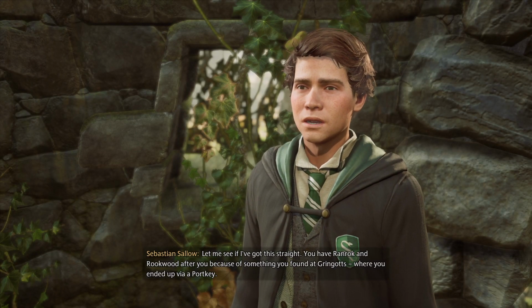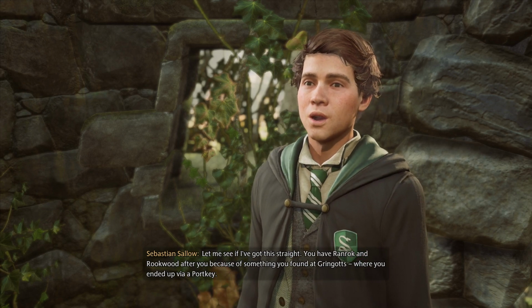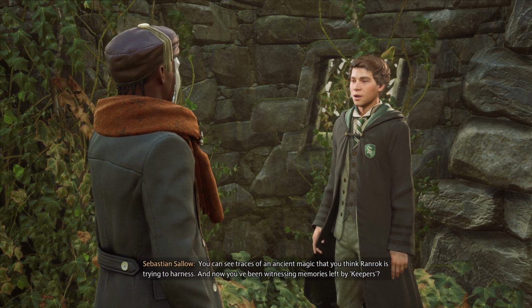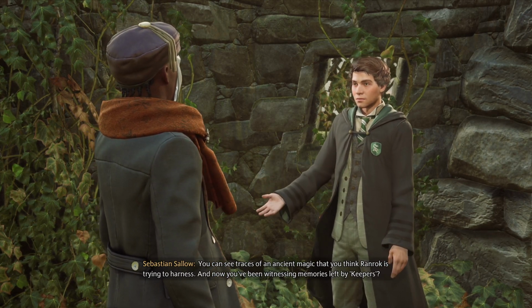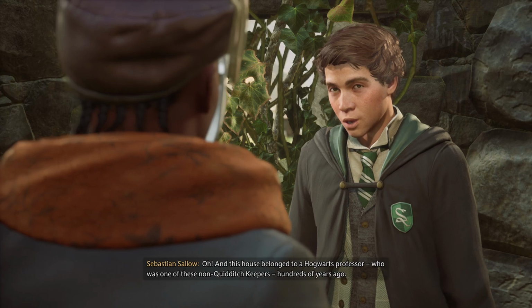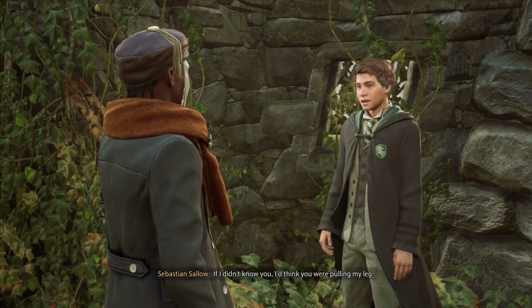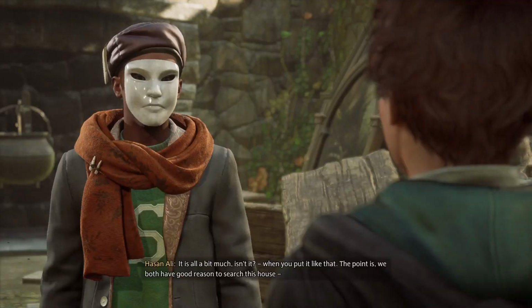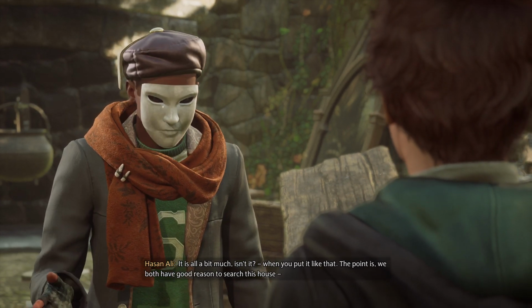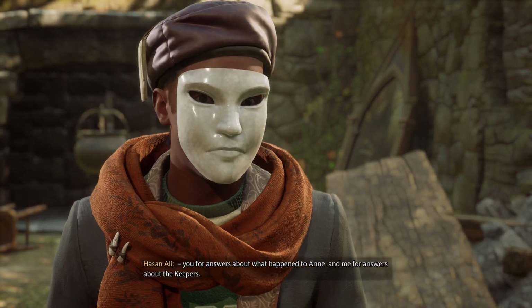Let me see if I've got this straight. You have Ranrock and Rookwood after you because of something you found at Gringotts, where you ended up via a portkey. You can see traces of an ancient magic that you think Ranrock is trying to harness. And now you've been witnessing memories left by keepers. Oh, and this house belonged to a Hogwarts professor who was one of these non-Quidditch keepers hundreds of years ago. If I didn't know you, I'd think you were pulling my leg. It is all a bit much, isn't it, when you put it like that? The point is, we both have good reason to search this house. You for answers about what happened to Anne, and me for answers about the keepers.